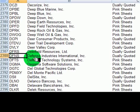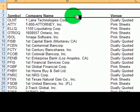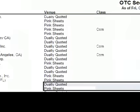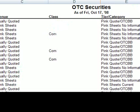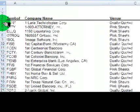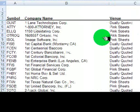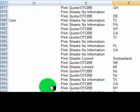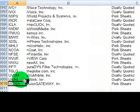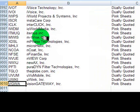But let me show you exactly, just to show you that I'm not lying, that they do list 9,000 different stocks. This is the top of it here. This is OTC Securities as of Friday, October 17th, 2008. You can see they start with line number 5 for this particular company, and it goes to 9,000, and 9,010. So you have over 9,000 symbols that they give you downloaded into an Excel spreadsheet, which you can then take and do your own research on. And I'll show you that here in a second, on how I use it to find the small stocks to buy that I feel are going up.